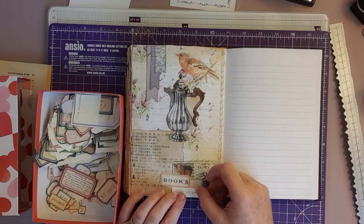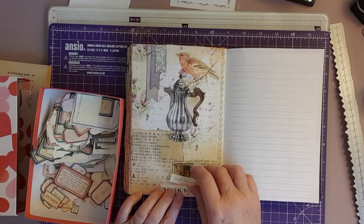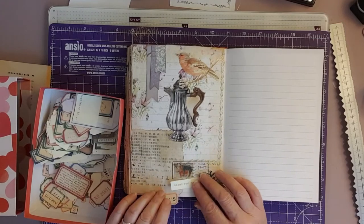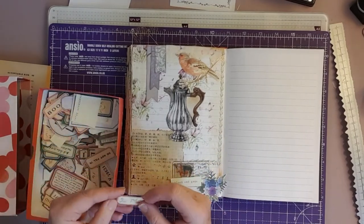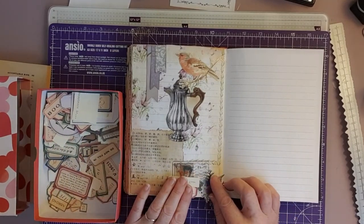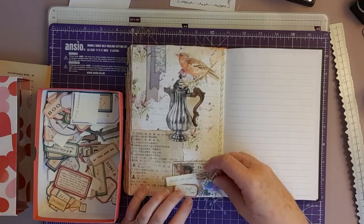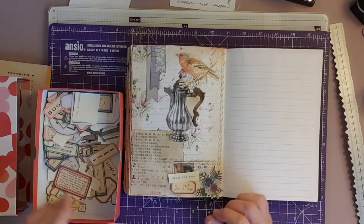Well, this is nice, this little word that says bloom and grow. Bloom and grow. Let's take the books off. I'm being sentimental. Bloom and grow, and a label like that. I think we'll probably put these on. We're just filming.